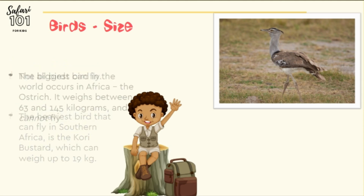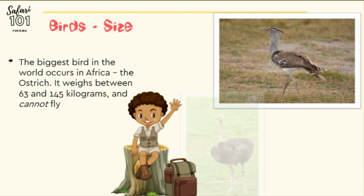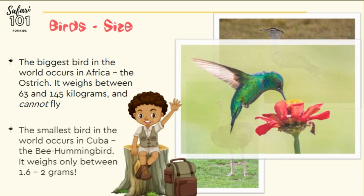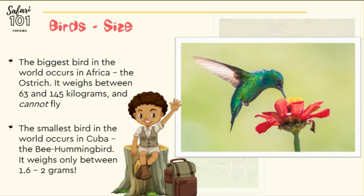The biggest bird in the world is found in Africa. It is known as the common ostrich. It weighs between 63 and 145 kilograms. Then, the smallest bird in the world is known as the bee hummingbird, and it is found in Cuba, which is in the Americas. It weighs between 1.6 and 2 grams.